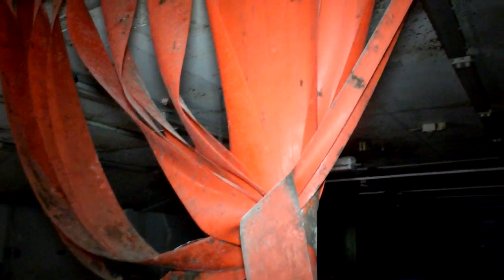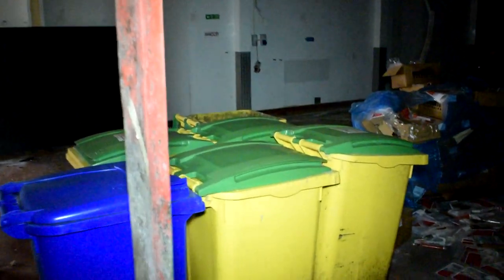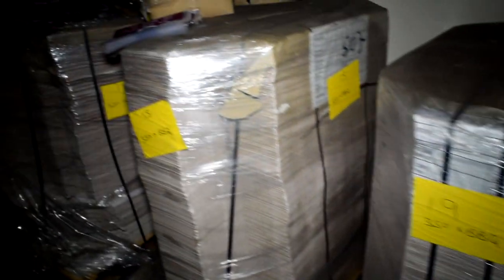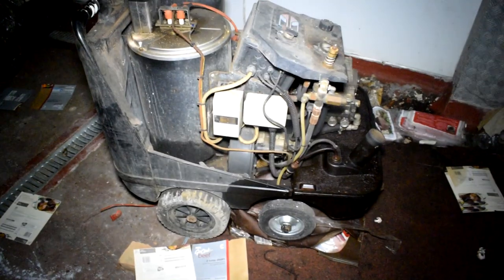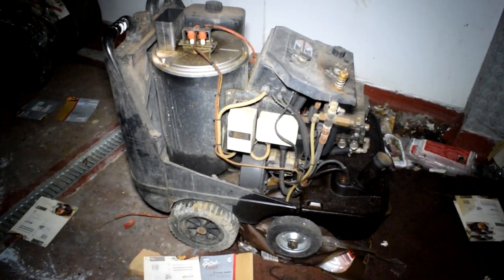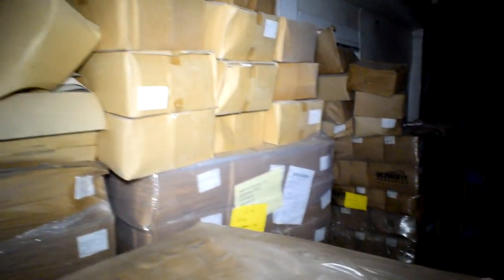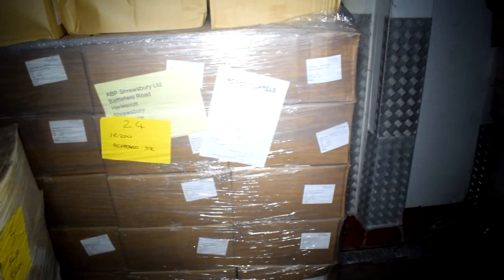Whoa. What is that one? Yeah, that's the boxes. We just need to come across the meat now. Look, I don't know what that is. Got wheels on it. That's got to be a floor cleaner, isn't it? Look at those boxes stuffed up there. That's the last delivery they had. That's quite a few trees there wasted.